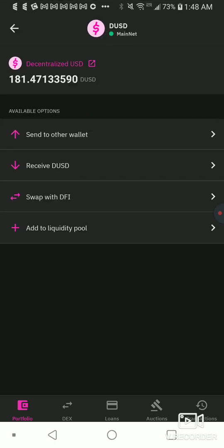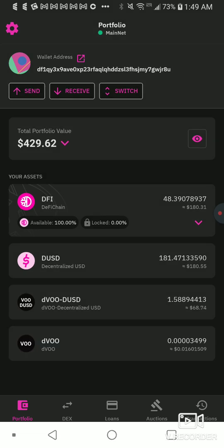See, I could hit send to other wallet. It has to be a DFI chain address, so I would send it to the Cake DeFi address on there. And then once in Cake DeFi, I can withdraw it to any personal wallet I have connected to my bank account. This is easy. And check this out, the fees, right? The fees are like 10 millionths of a cent. So this is awesome. I'm going to figure out what to do right now.